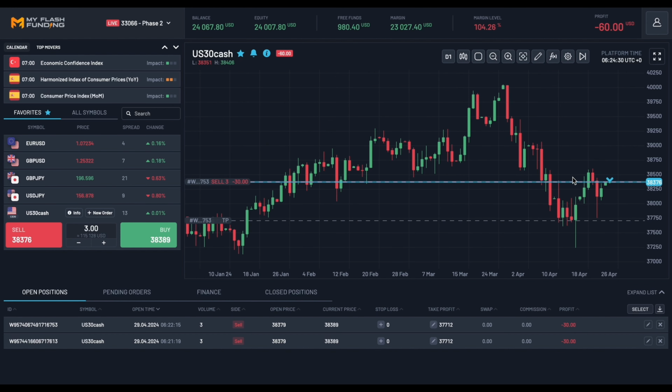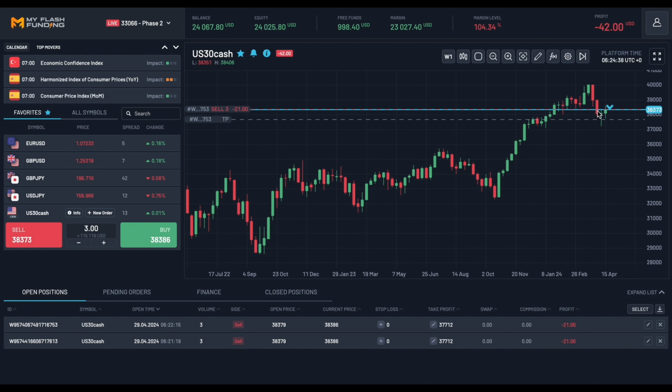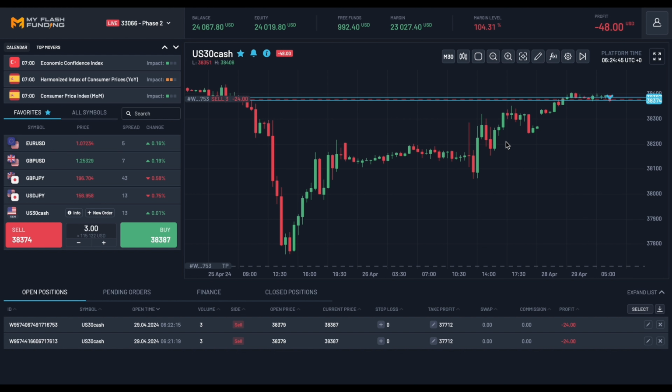Then on the daily time frame, yeah, hopefully we get another nice push towards the downside. And if we push this to the weekly, I do expect price to drop down a little bit more. But let's see how this goes. Hopefully everything plays out nicely.